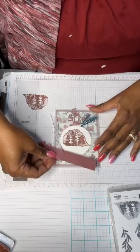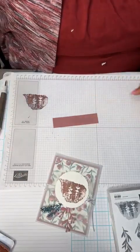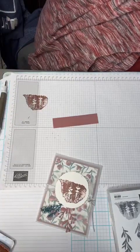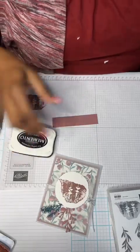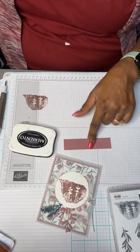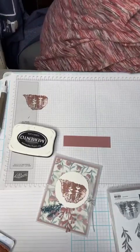All right, and let's go ahead and stamp our sentiment. So this time, I think we're going to use Memento Black. Let's see. We have Memento Black. Let's use Memento Black. We're going to stamp right on our 1-inch mat here. And the sentiment that we're using, let me show you.